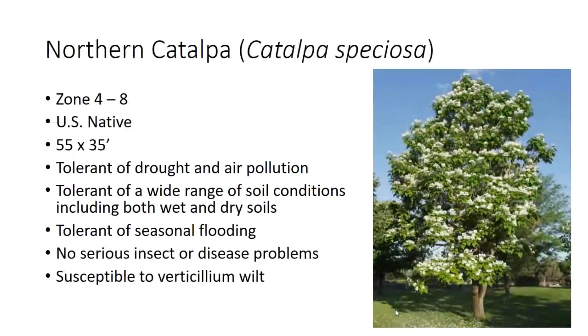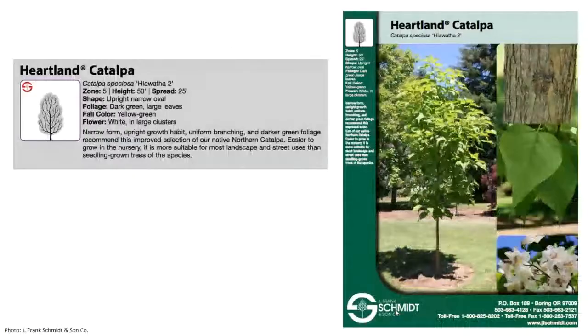I'm a big fan of Catalpa. So Northern Catalpa, it's a U.S. native, 55 foot by 35 foot, maybe a little smaller, depending, again, where you are. Tolerant to drought and air pollution, it can also handle wet, and fits into our seasonal flooding talk as well. It can handle some seasonal flooding, but can have some issues if it has real persistent water problems. Heartland Catalpa is a cultivar that's doing well.